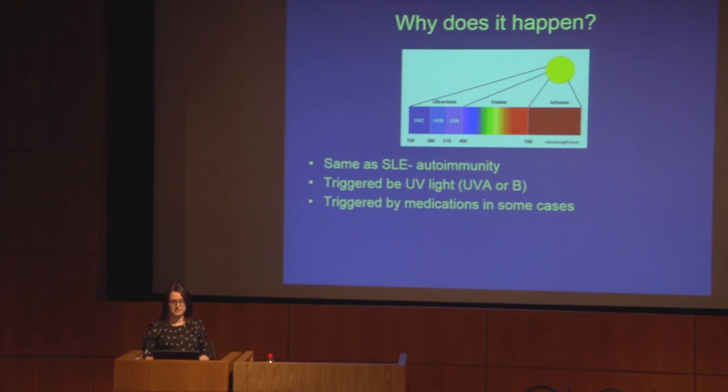We also know that if you do have a lot of sun exposure and you're photosensitive, it can trigger off a systemic attack of lupus as well. So it's worth bearing in mind that even if you don't have skin lupus, it's always best to protect yourself from the sun anyway.